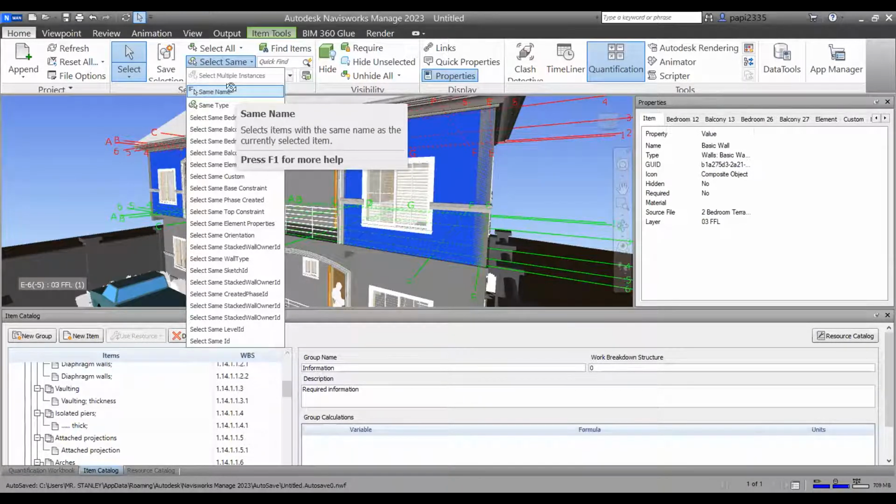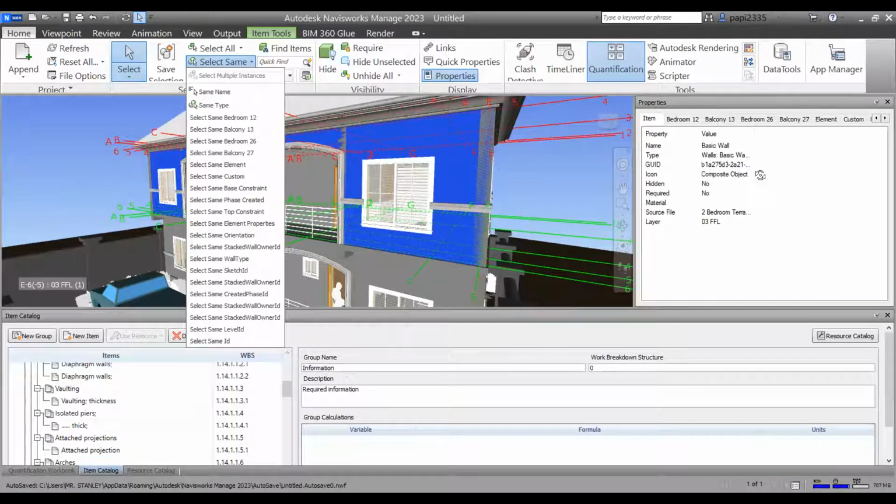So if for any reason, while they were developing and designing this model, the designers did not take care to rename the names accordingly, and they created a concrete wall and called it basic wall, the application will be ignorant of this error and will go ahead to select it even as a basic wall. So you just have to be careful, search through the properties and choose a property that is unique to the element that you want to take.